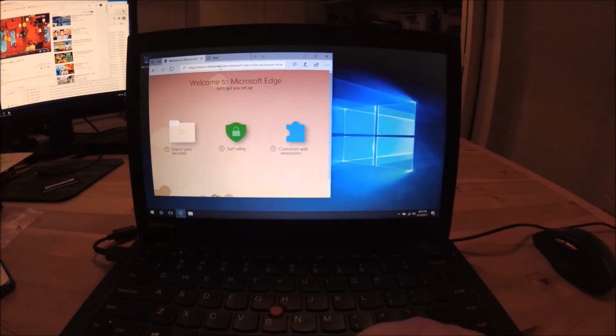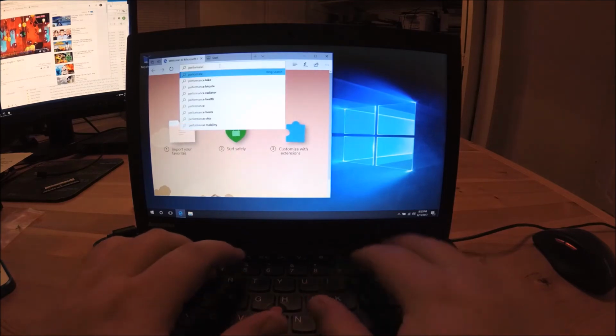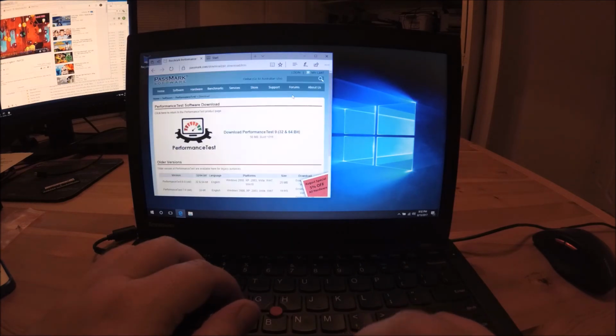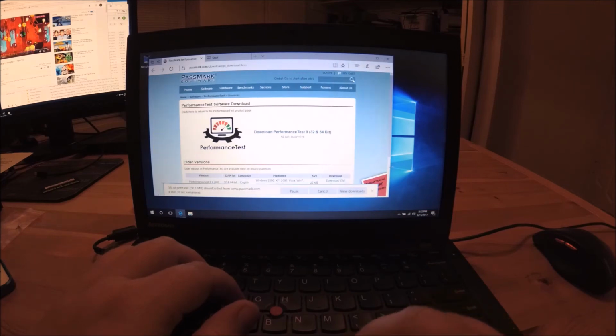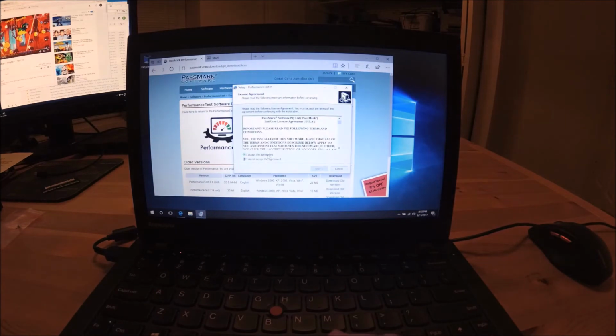So we're going to go ahead and download the performance test here. We'll do Passmark, which is the one I've been doing for the last while. I have bought Passmark's performance test and paid for it, but I just download the trial every time because it's easier and quicker. Now, I've not done anything on this other than install the OS and updates. Updates make a huge difference in the overall performance of the system since it has the correct drivers for everything. Alright, we'll go ahead and accept the agreement.